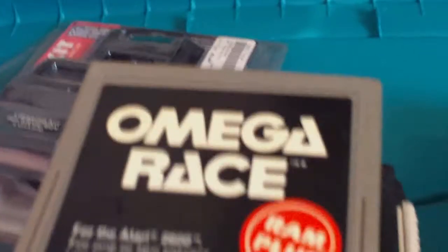Venture. I play collections, ROMs, and whatnot, but not like this. A lot of these games I've never even heard of. Demon Attack, pretty interesting. The cartridge is what drew me to that one. Omega Race. The only reason I got this game is because it says RAM Plus. I want to see how the graphics are.